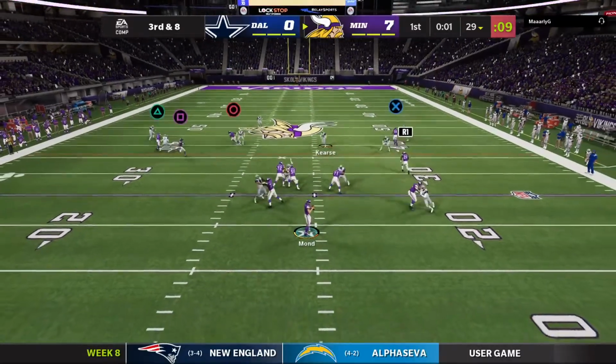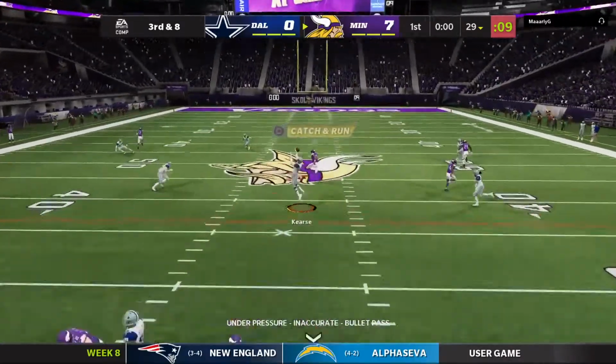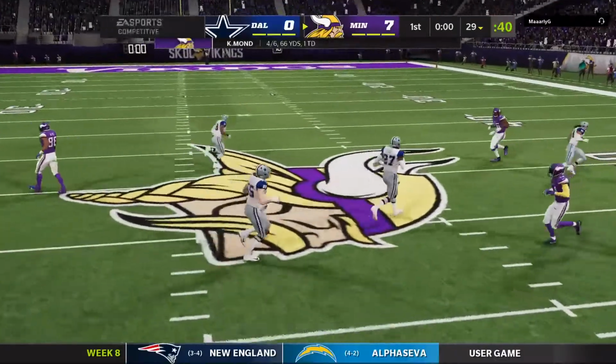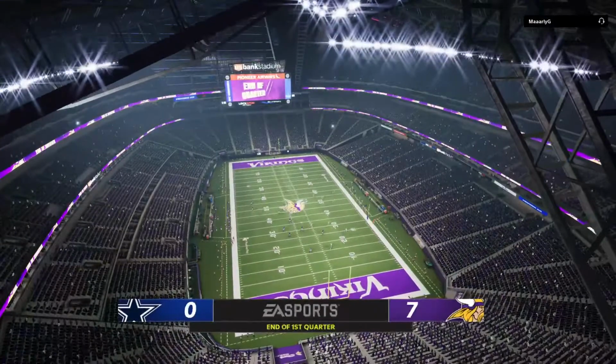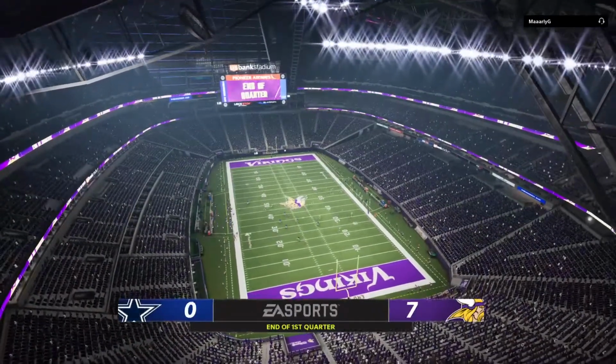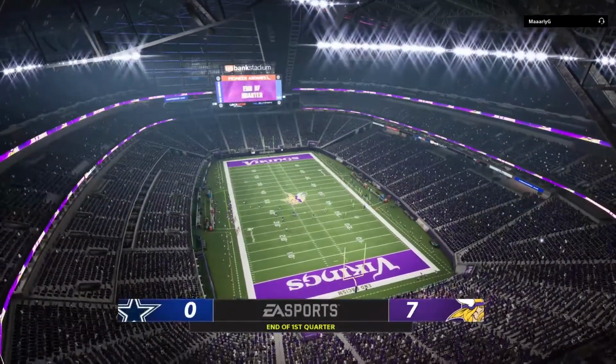Third down from the gun, it's Mond. And that will be incomplete. They couldn't hook up on what's going to be the final play of this first quarter. After one, 7-0.